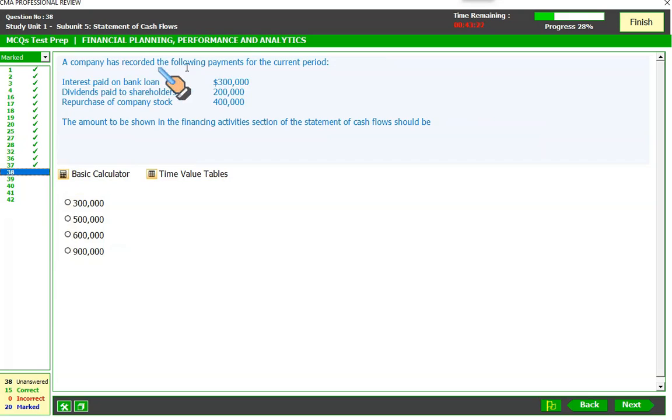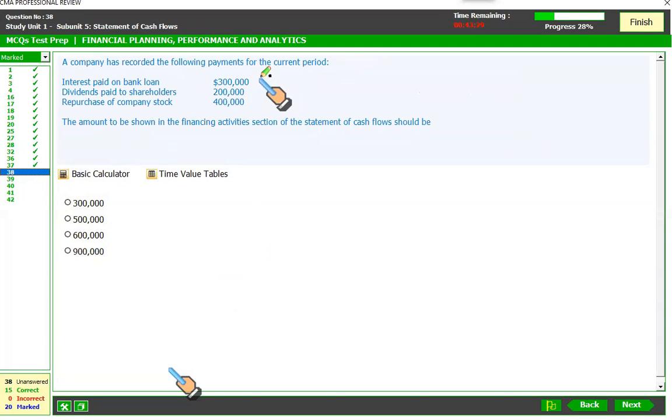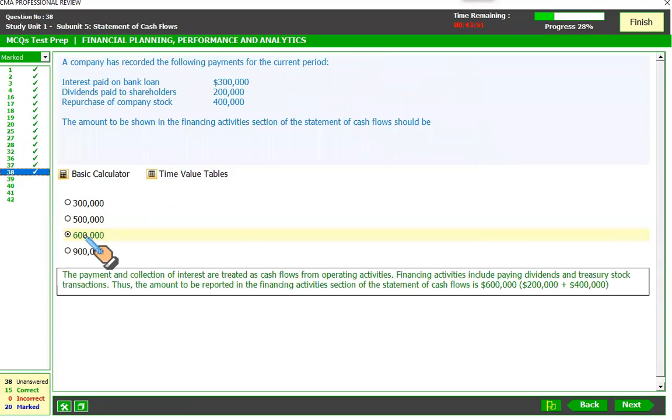A company has recorded the following payments for the current period. The amount to be shown in the financing section of the statement of cash flows. Let's mark each one separately. Interest paid on bank loan is an operating outflow. Dividends paid to shareholders is a financing outflow. And repurchase of company's common stock is again a financing outflow. So the combined financing outflow, Vikas, absolutely right, is $600,000. So that is the right answer.